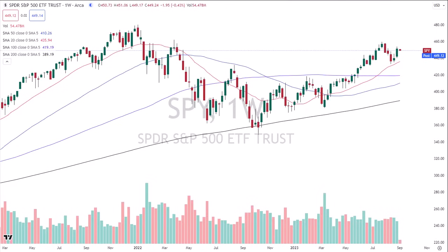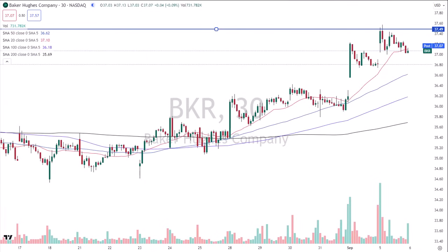Let's take a look. First, we had Baker Hughes. Now, everybody is on the oil train. Baker Hughes is an oil services related company. I don't care about any of that stuff. What I do know is the number was 37.49. They hit it, they spiked it, they immediately turned around and started going back down in the other direction. We'll take this as a good start.